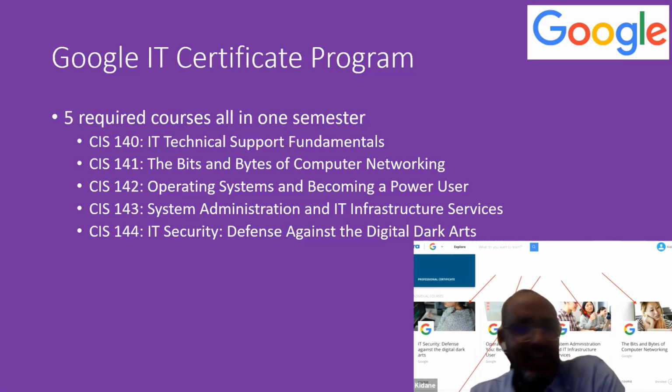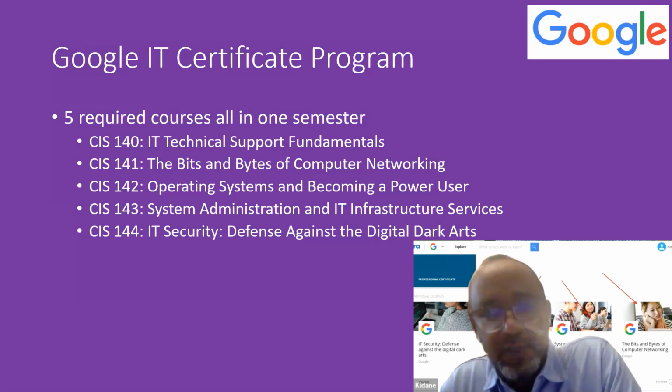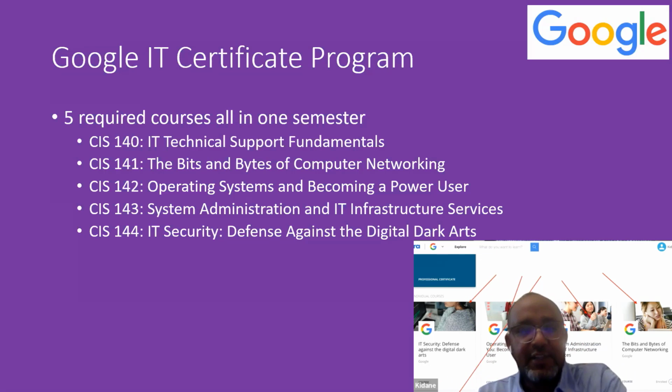Sure. Thanks, Mark. So, the Google IT Certificate Program. This is a new program developed by Google. By completing all these 5 courses, you will definitely get a certificate from Google, which is the Google IT Specialist Certificate. So what is this Google IT Specialist Certificate? How is this certificate going to help you? By taking 5 courses, the first one is CIS141, IT Technical Support Fundamentals.